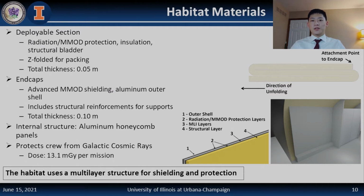The deployable section consists of radiation and MMOD protection layers near the exterior, with multi-layered insulation sandwiched in between, as well as a structural bladder closest to the interior. The deployable section layers are Z-folded for packing and are unwound during deployment. The total thickness of this section is 0.05 meters.